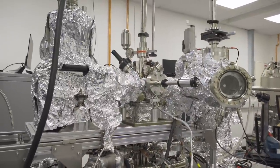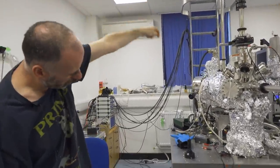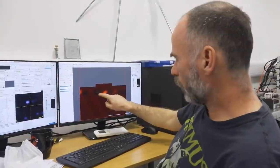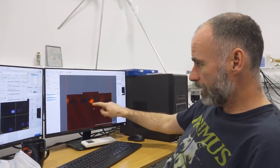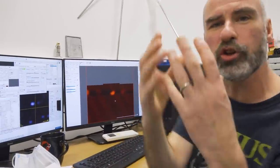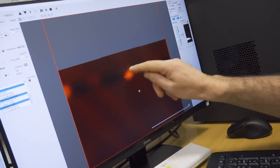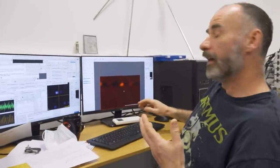Then to transfer samples into the microscope, they're at the end of this arm, and then we've got to go all the way down to close to the bottom of the magnet. We're looking at individual atoms. Those atoms are fairly weakly bound, because you can see even here, the atom has discontinuities in it. It's got wobbliness in it because the tip is interacting with the atom and sort of dragging it and shifting its position a little bit.